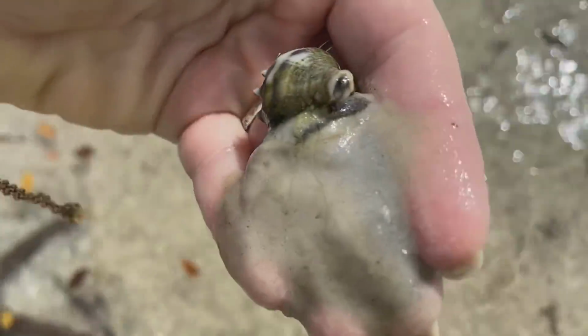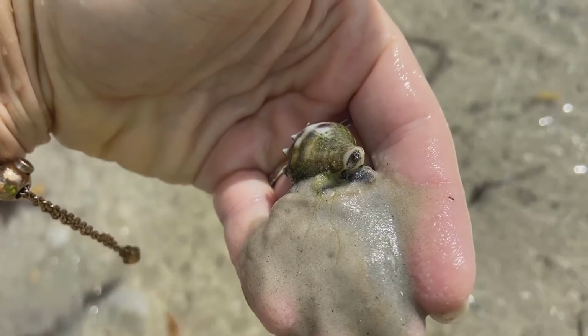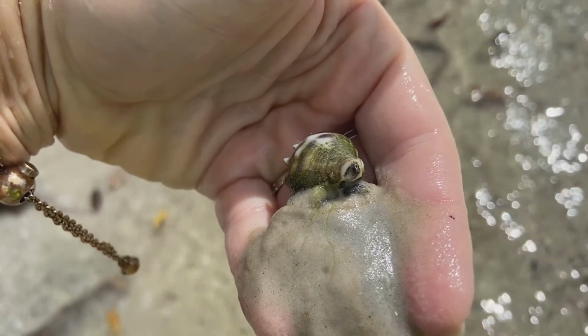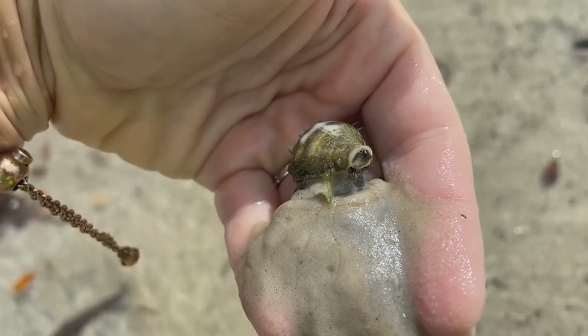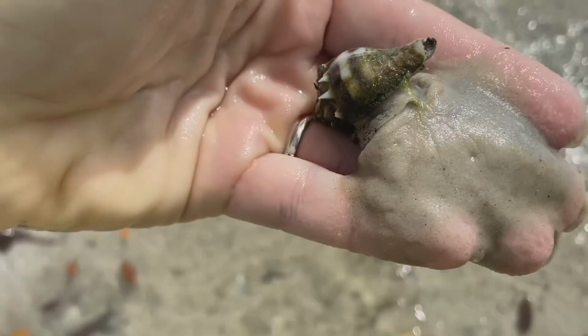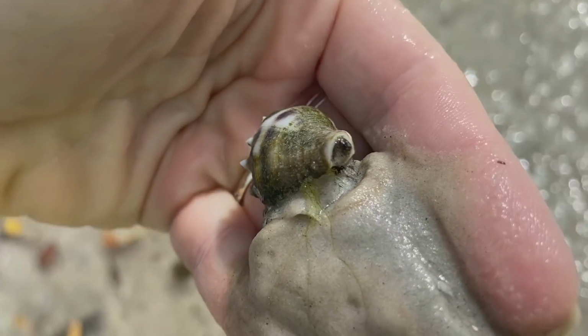Okay, the shell's a lot prettier. Look, I'm going right for the head. There's a little siphon poking out. So this shell, again, is still small and not quite as completely covered with algae like the one previous to this guy. I think their bodies are really pretty. They're the black and white color.